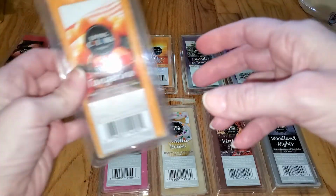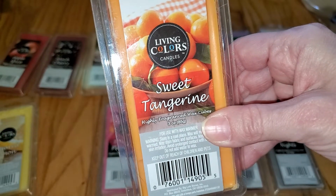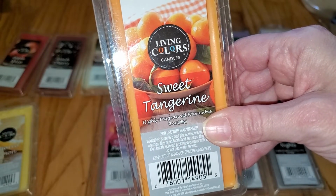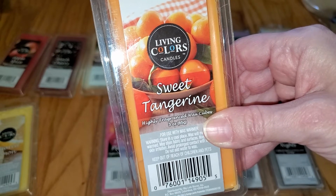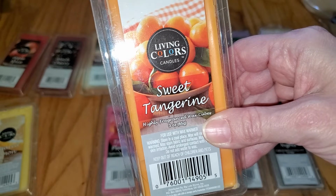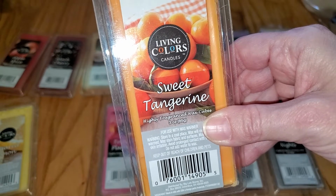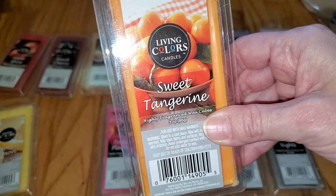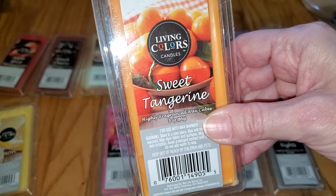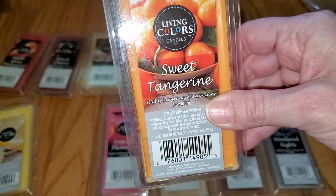Sweet tangerine. Despite the name, this scent is really not sweet. It is orange, but at first I thought this is really fake and not even like a foodie orange, with an odd, slightly waxy chemical note, like orange flavored Flintstone vitamins. And if it were tangy and sweeter, it would smell like orange Tang, but it's not.